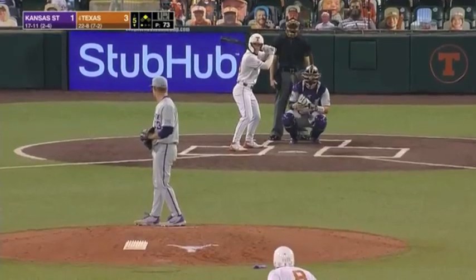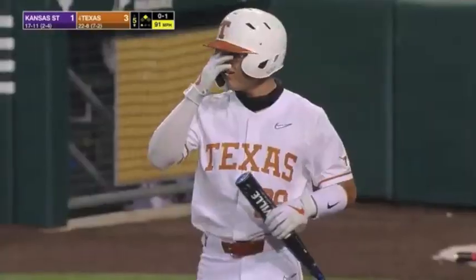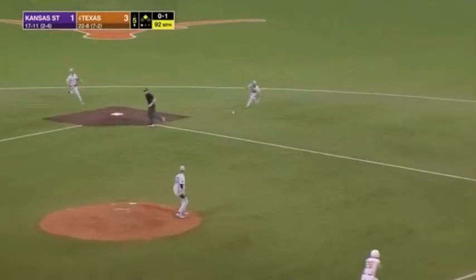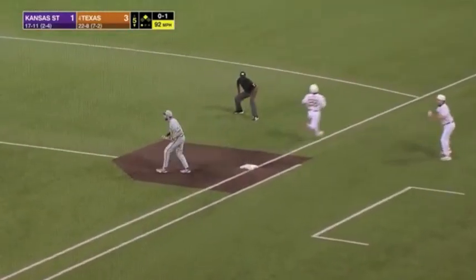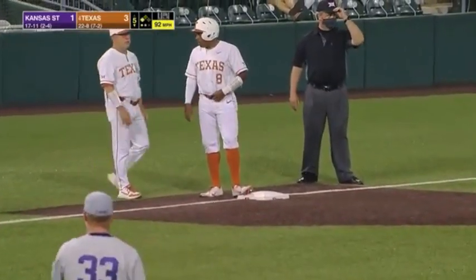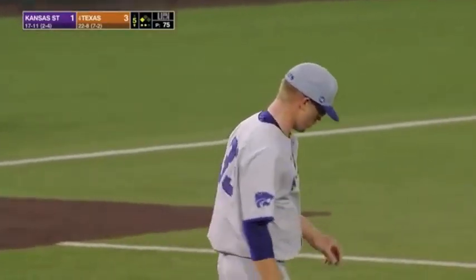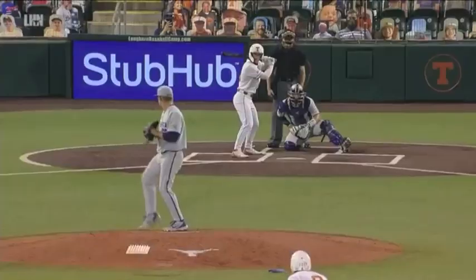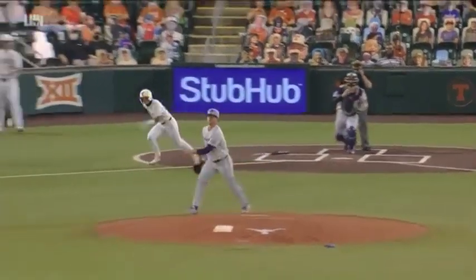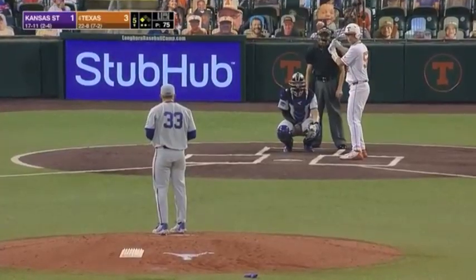Popped it up. Inside, right there. Fouled it off. Back up the middle. Off of Wicks. 1-4-3 on the putout for the second out of the inning. Can't hit it any harder than Lance did right there. I think it's by. Or actually, if it doesn't hit Wicks, it gets up the middle. Right off the back. Struck out.